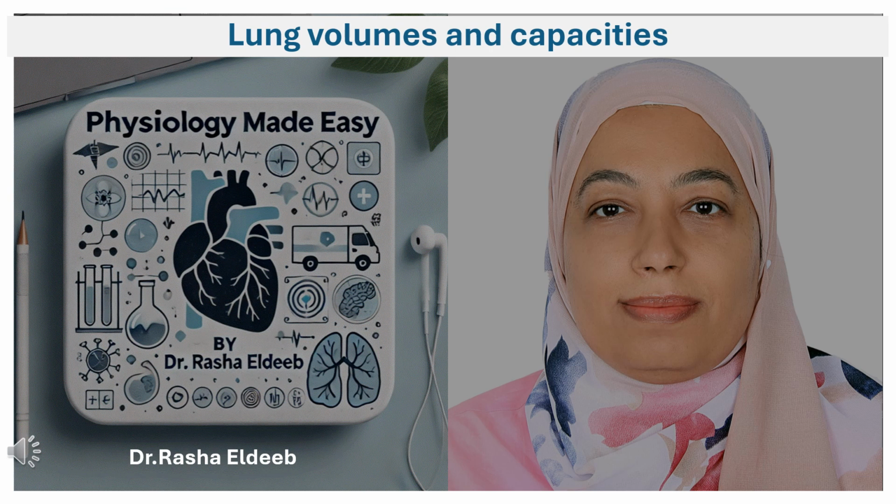And understanding the work of breathing is clinically important, especially for people with respiratory disorders. If someone is struggling to breathe, knowing how much work their respiratory muscles are doing can help us assess the severity of their condition and guide treatment decisions. So it's not just a matter of curiosity. No. It can actually help us make informed decisions about patient care. That's pretty remarkable. Absolutely.